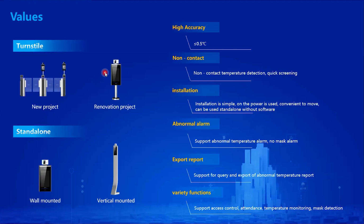Yeah, I have a question related to the same thing. Let's suppose we have turnstiles at the mall, or some bus stations, or airports. We can install the turnstile there for strangers, not for registered users. So what will happen if somebody has a high temperature? Can they not pass through that gate?